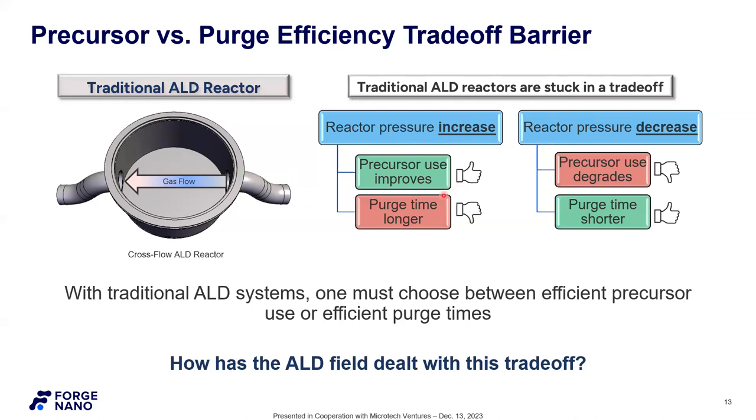So, you know, you say, all right, I want to move faster. I need higher throughput. Let's go to lower pressure. That will move my molecules through the reactor faster, and it works. Purge times decrease, but the problem is now you find you have to put more precursor in the chamber to get to that same uniformity. And there's even times when you can't get to that same uniformity if you go too low in pressure. So you're stuck in this trade-off between more efficient precursor use or shorter purge times.